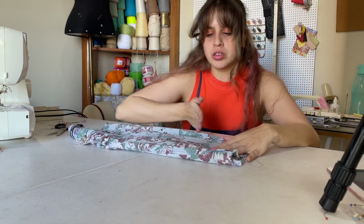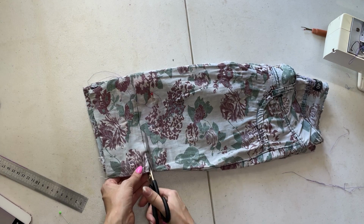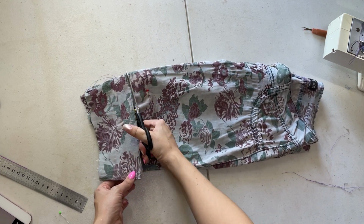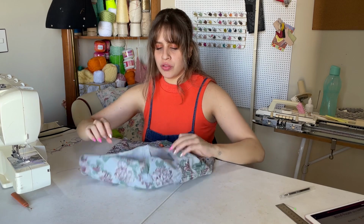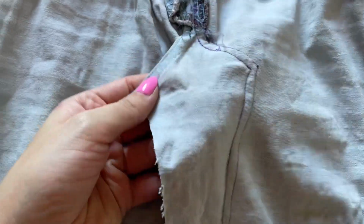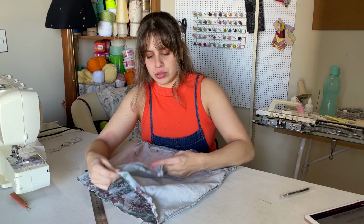Okay, I'm just going to cut straight here a little bit underneath where the pin is so that I can hem. Okay, so it's mini now, and I will fold it over twice and do a hem. Also, I will cut this excess fabric out here.